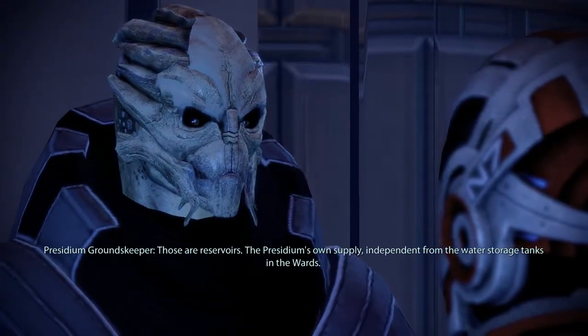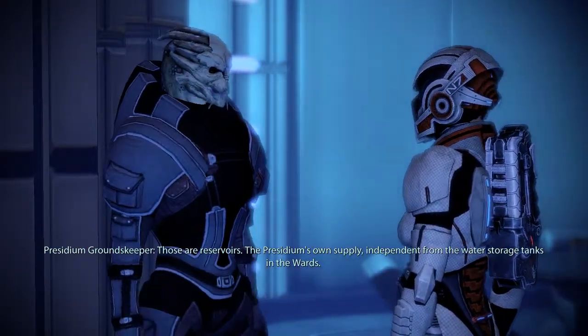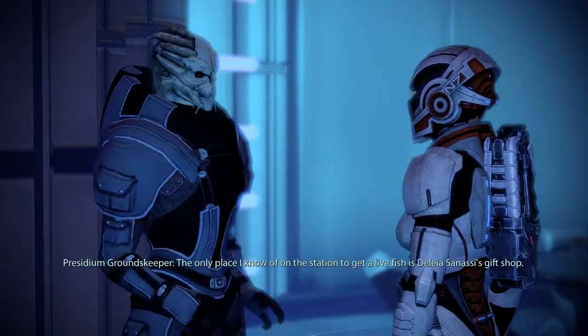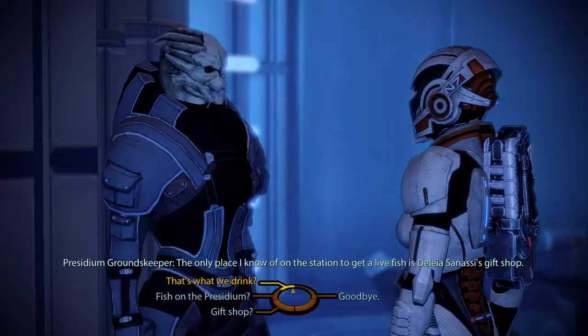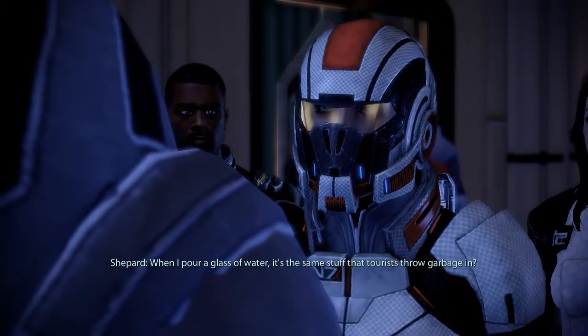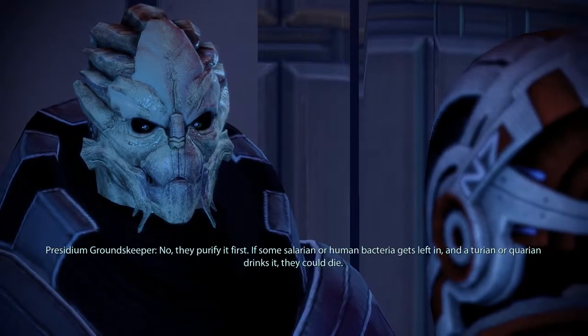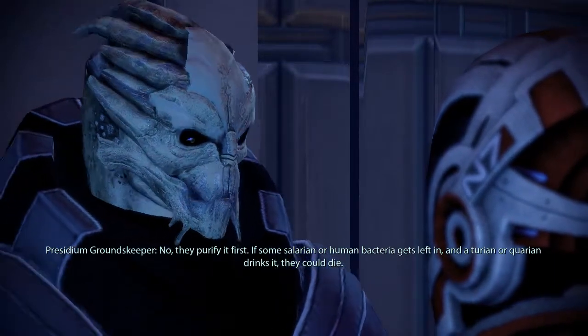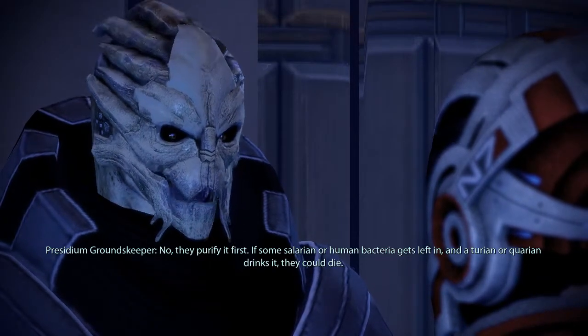Those are reservoirs, the Presidium's own supply, independent from the water storage tanks in the wards. The only place I know of on the station to get a live fish is Delea Sonesi's gift shop. When I pour a glass of water, it's the same stuff tourists throw garbage in. No, they purify it first. If some Solarian or human bacteria gets left in, and a Turian or Quarian drinks it, they could die.